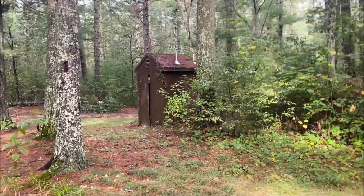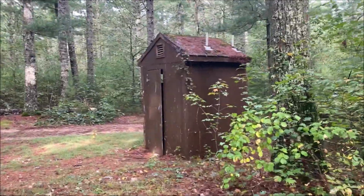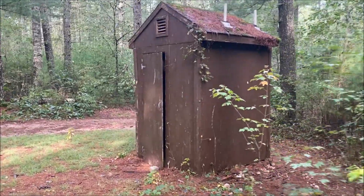This is actually an outhouse right here. Not going to walk inside because obviously it's still in use. But yeah, you got a nice little outhouse right here. You can still use it.